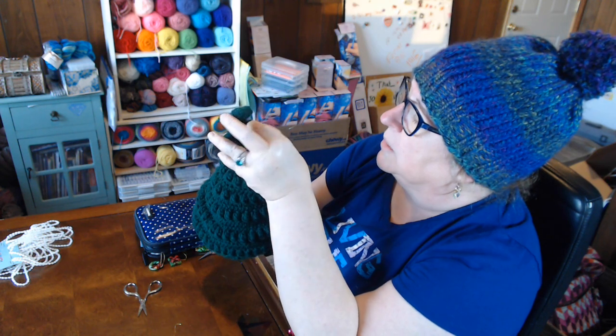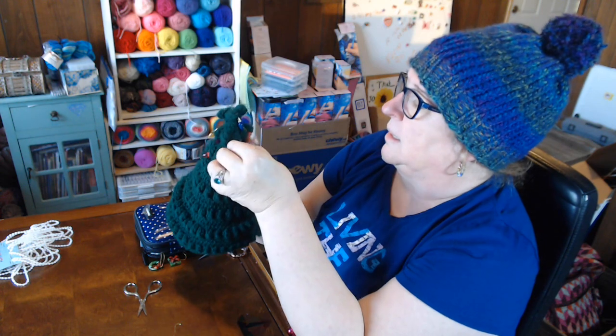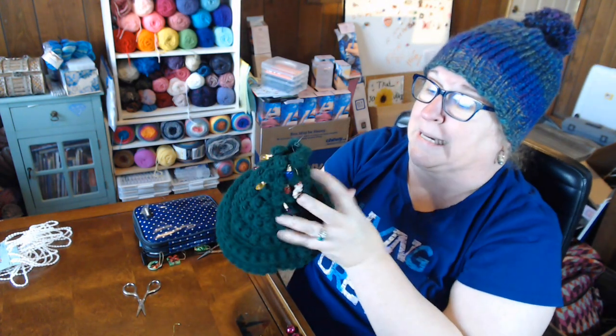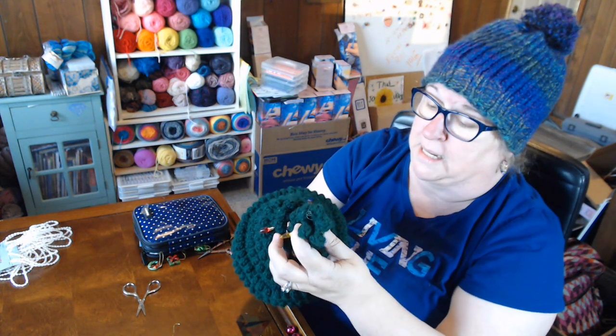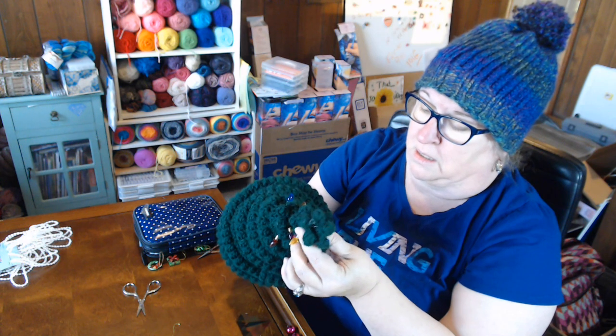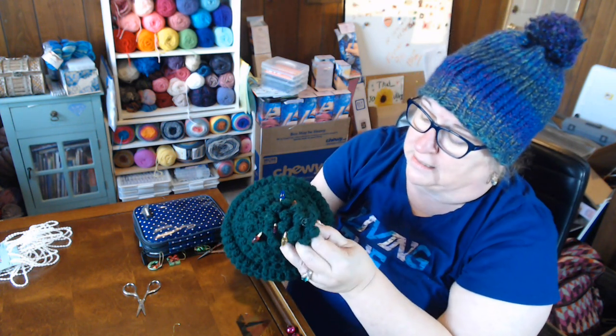Between the bobbles, or just sitting there. Yeah, like that, I think. Oh, my God. Okay, well, that's good enough. Oh, my God. All right, let's see if we can just secure it. All right, let's secure it.